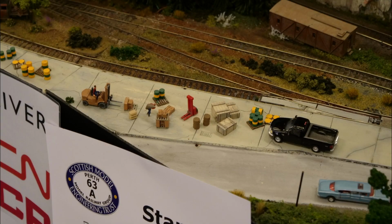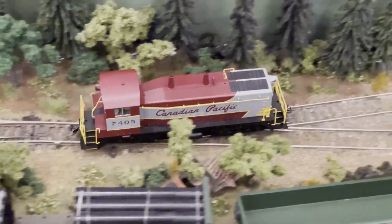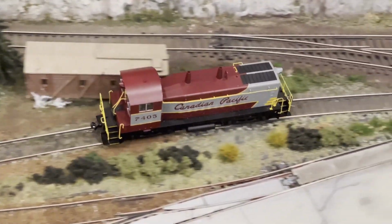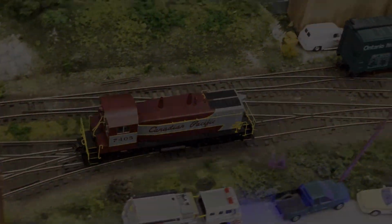The club has decided to keep the layout on a longer term, and it has recently been completely refurbished. This has included building a complete new board, replacing 2 individual sections, a full rewire and some new scenery, along with a general overhaul of the layout.